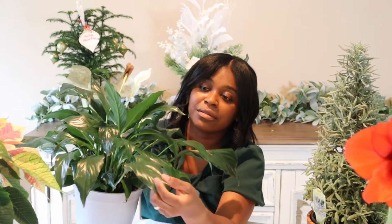You can find them at nurseries during the winter seasons. And so the dark green leaves are very much like evergreen. So I think that peace lilies kind of fit into the holiday plant series because of the dark green leaves.